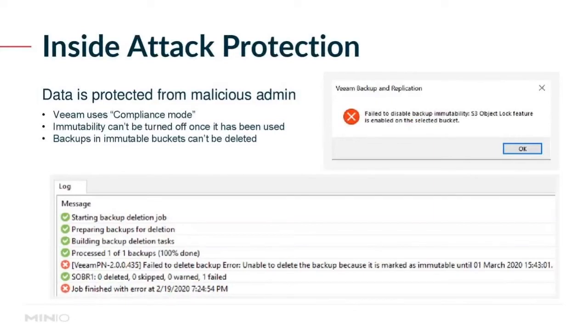So not only does the immutability that we use with MinIO protect you from ransomware, it also protects you from a malicious attack from insiders. We use compliance mode. With the S3 object locking, there are 2 modes: a compliance mode and a governance mode. Compliance is the higher level, right? Literally nobody can turn this off once you turn it on, as long as any data in the bucket exists with a lock on it. So if somebody internally got a hold of Veeam and said, I'm going to turn off immutability, it's not going to work, right? You can't. You're going to get an error.